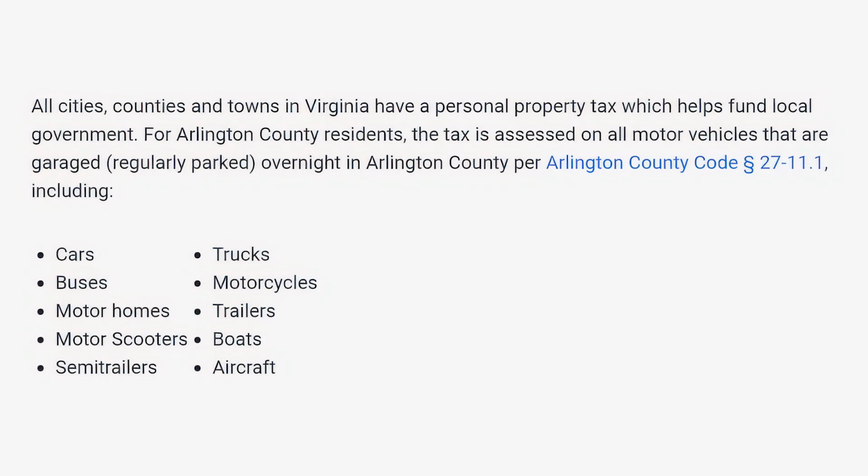The personal property tax is specifically focused on motor vehicles that are garaged here, and I do mean all motor vehicles, to include, but are not limited to, RVs, cars, trucks, buses, boats, even planes. All of them are subject to the personal property tax. There are some exemptions as to who is taxed, to include students, diplomats, or members of the military, but for the most part, every vehicle is subject to these taxes.